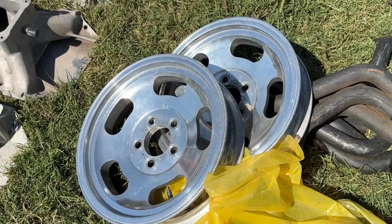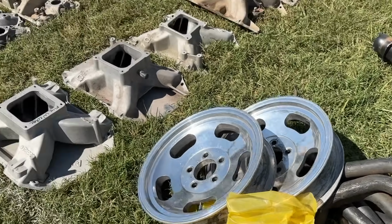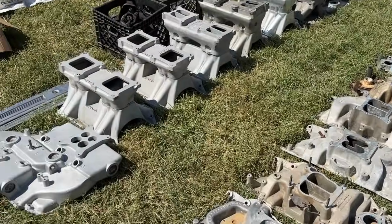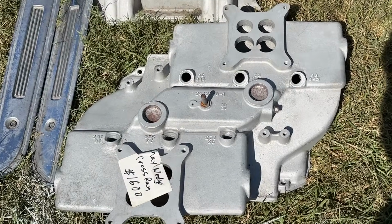These 15 by 3.5 inch slotted mags are like the holy grail. They're in perfect condition. I was even afraid to ask how much they were because they just looked expensive. Check out this cross ram intake manifold, $1,600. Probably not a bad deal for something that rare.